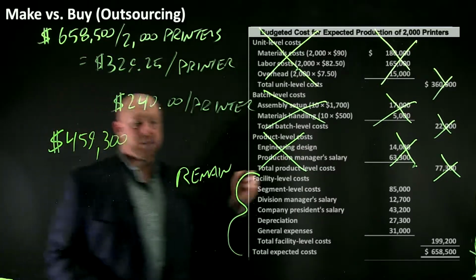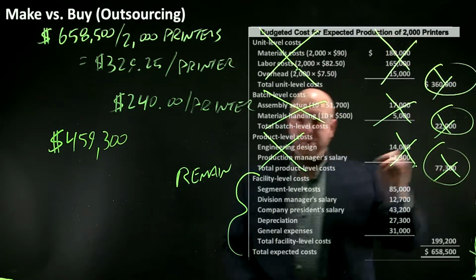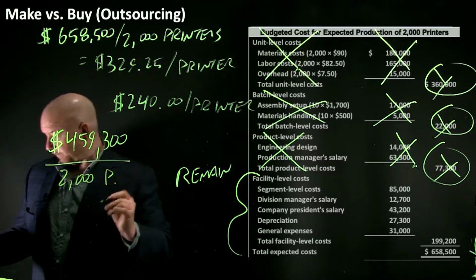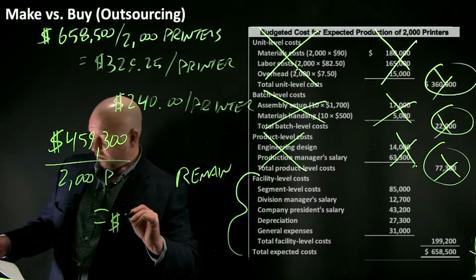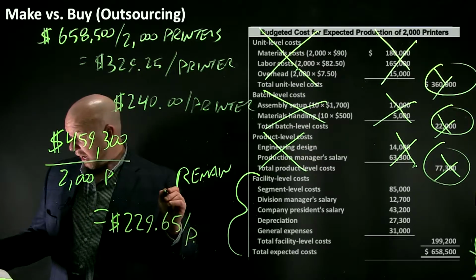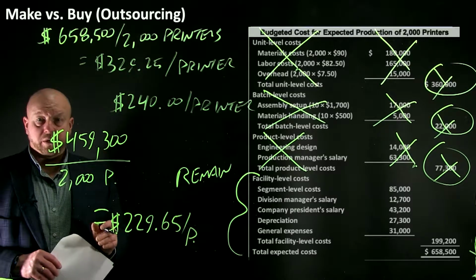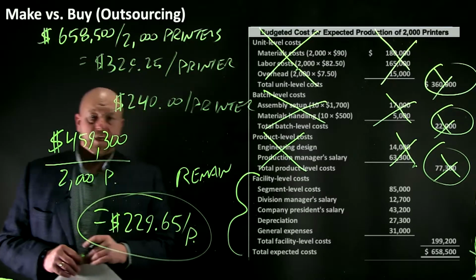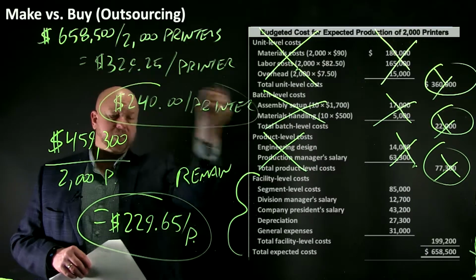$459,300, that's basically all of these three added up. So 459 grand divided by 2,000 printers, that comes out to a relevant cost of just under $230 per printer. And now we can see that manufacturing actually is more favorable. So when we take a look at this is the cost that we would incur if we continue to make those printers. This is the cost to purchase them.